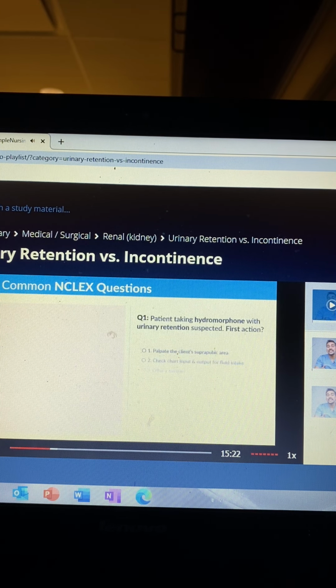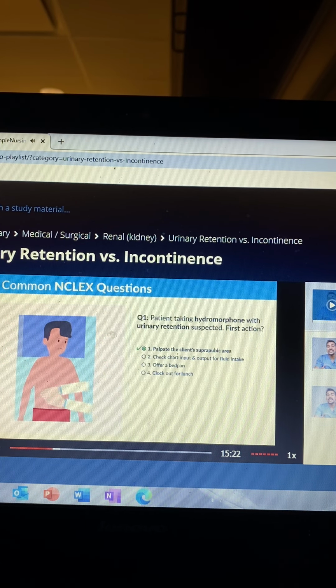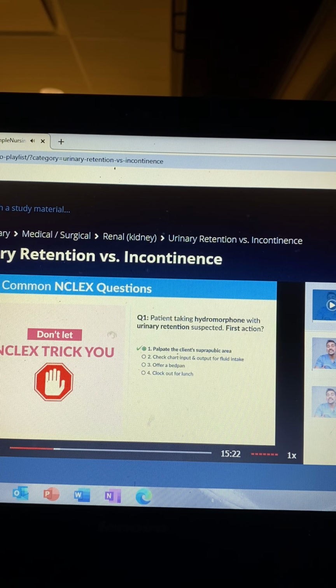Now, common NCLEX questions. Question number 1. Patient taking hydromorphone with urinary retention suspected. What's the first action? It's always assessment here. So, option 1, palpating the client's subpubic area is the assessment we do. Now, don't let the NCLEX trick you here.